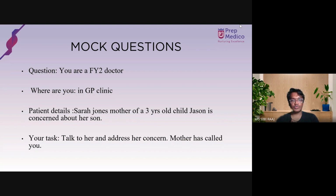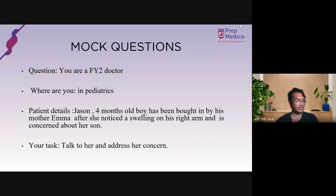Okay, coming to the last mock question, who wants to attend this? This is again a very interesting case pertaining to only pediatrics, or sometimes geriatrics as well. So with this, we'll complete it. I want one person to volunteer for this. Who is ready? Arjun, you want to try? Whoever hasn't tried can try this, or whoever has tried can also try this. Tracy. Abantika.